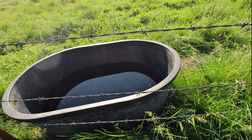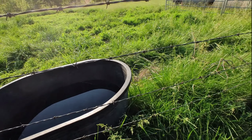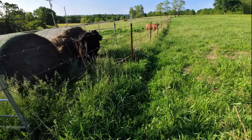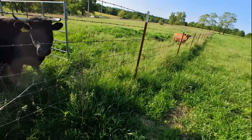I think they drank probably 20 gallons or more, 20, 25 gallons. This is something else I got to take care of today when they're here. They knocked a panel down. I need to pull this back a little bit further. Actually, I had forgotten about this.